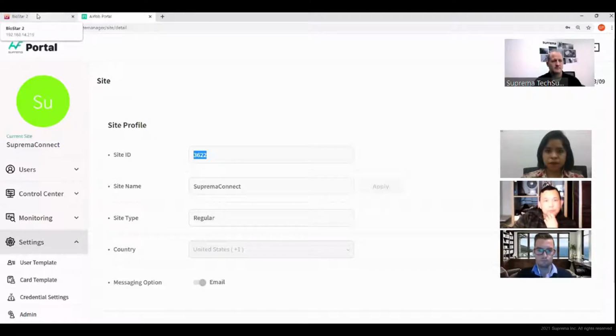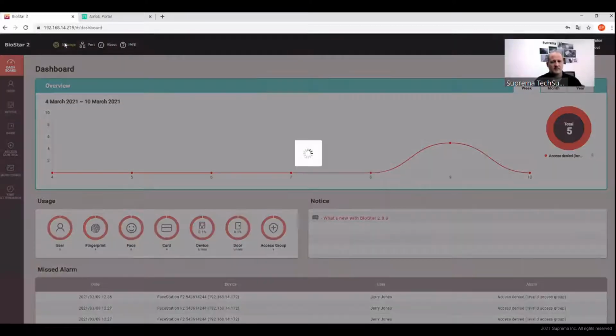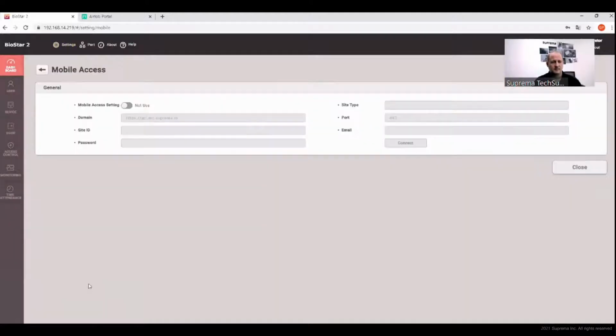All right, so next we're going to go back to BioStar 2 software. And we need to inform BioStar about the site that we've created. So we're going to go up to settings. And we see all these options, and down at the bottom is mobile access. So we're going to click on that and move this slider over so that we are using mobile access.